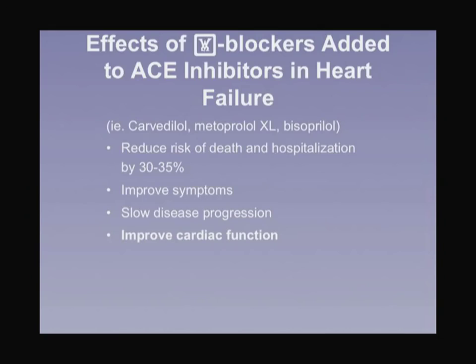And these drugs are like carvedilol, metoprolol, bisoprolol. Those are the heart failure beta blockers that have been shown to reduce the risk of death and hospitalization by 30 to 35%. They improve symptoms, they slow the progression of the disease, and they improve cardiac function as well.